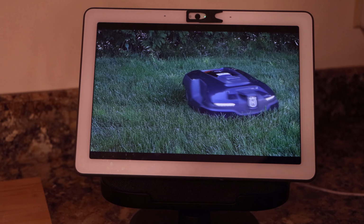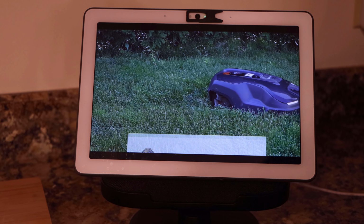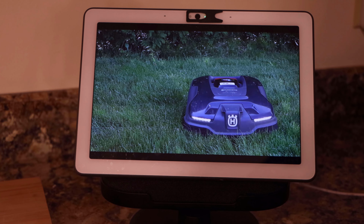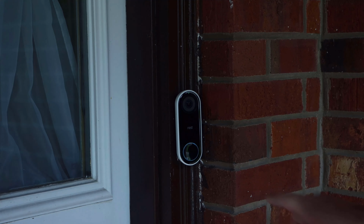Moving on to my kitchen, I have a Google Nest Hub Max that is perfect for watching some great tech and home automation videos on YouTube or playing music while cooking. Another feature I like about the Hub Max is that the video feed from my Nest Hello will automatically show up on the screen if the doorbell is pressed, and I can even talk with whoever is at the door.